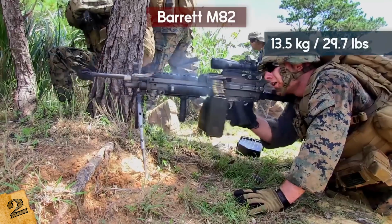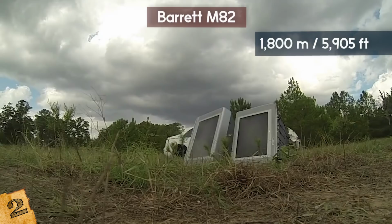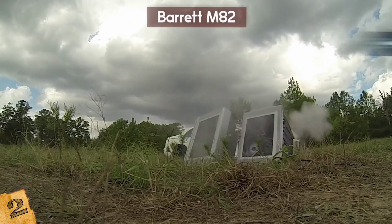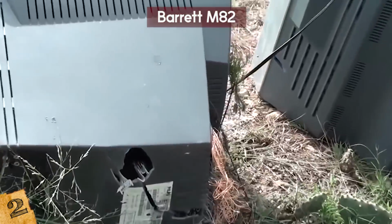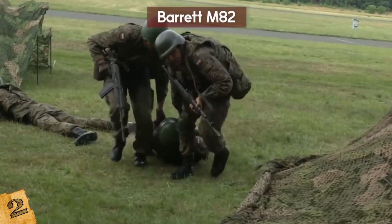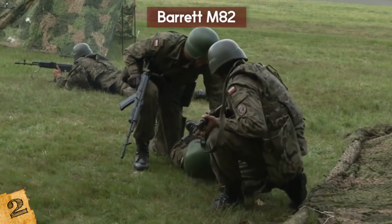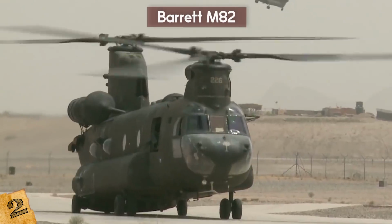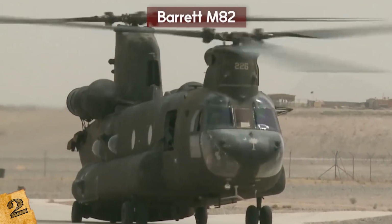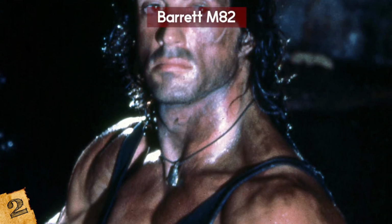The rifle has a maximum range of 1,800 meters, and its projectiles are able to bust through brick and concrete, making it a devastating tool for a sniper who needs to pick off targets who are hiding behind walls. In 2004 and 2008, record kills were made using the gun in Iraq and Afghanistan. The Barrett M82 gained notoriety also for being featured in the 4th Rambo movie in 2008. Sometimes a weapon can become as big a star as the lead actor.